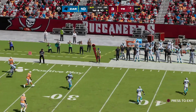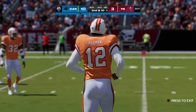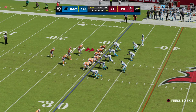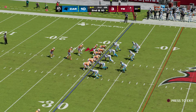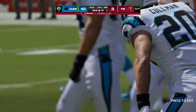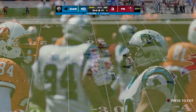Freeman under pressure, rolls out, Lathan pursues, and Freeman throws it away. Freeman now 3 of 8 here in this first half. Loaded up backfield. Man in motion. This time, there's no delay of game call there. It's a hand off to Graham. He's brought down. Loses a yard. It's 3rd and 11.